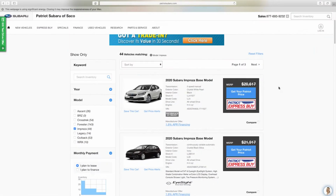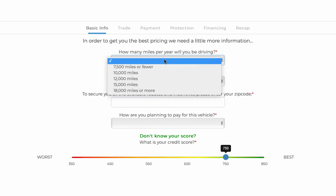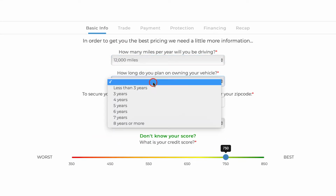In fact, you can do everything over your computer and we can deliver the car right to your driveway if that's easiest for you. The first step in the Express Buy process is to select your vehicle from our website. When you click the Patriot Express Buy button, a new window will open and ask a little bit of information about your current driving practices and some things that are going forward.